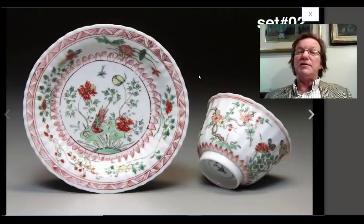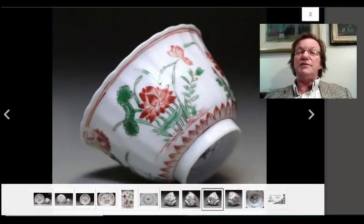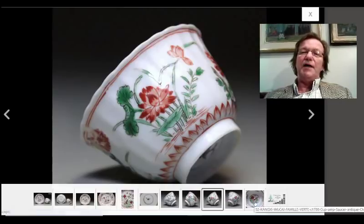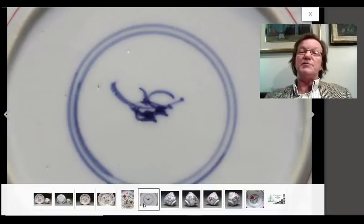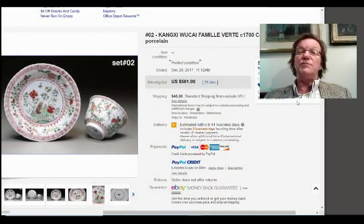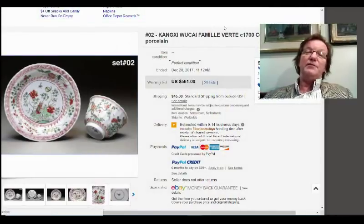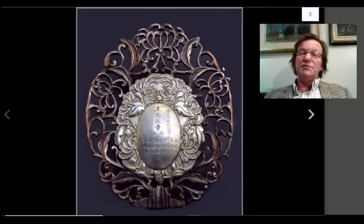And then on to this. This was something by our friend Freak over in the Netherlands. He sells under the name of Hans3962. This very attractive Kangxi cup and saucer set. And what was nice about this, and a lot of the things he gets are excellent, the quality is very good and the condition was very good. Not a lot of wear that I could see anywhere. Beautiful shape. Here's a picture of the bottom. Nice looking bottom on it, and there's a detail of the center of the plate with the bird on the flowers and so forth. And it did very well. It brought $561, but not an unusual price for a molded cup and saucer set.